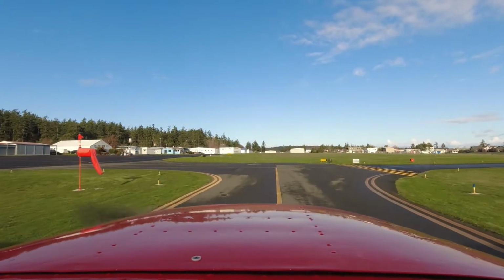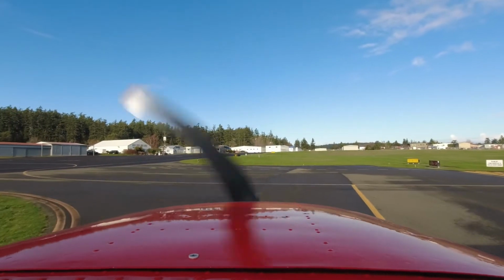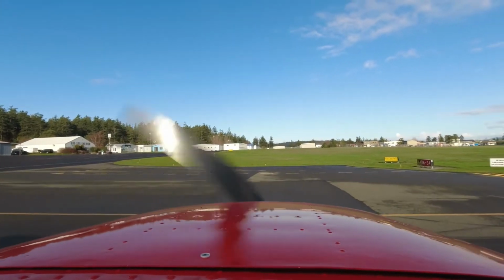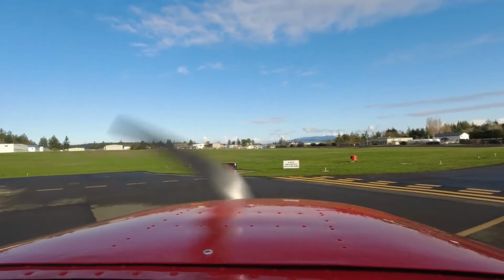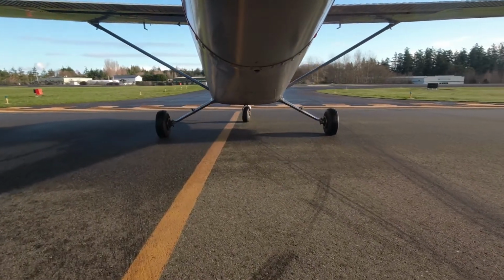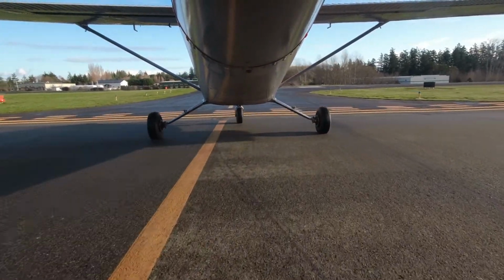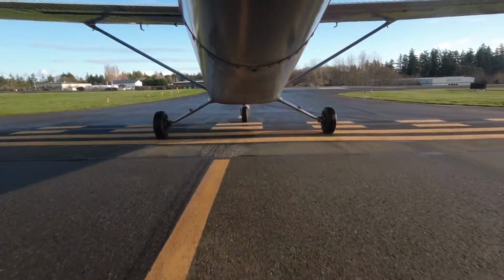Taxiing back in from landing on runway 16, you'll have the commercial terminal over on your left, and the transient parking is over to your right. Friday Harbor traffic, Cessna 12768 is crossing over the threshold of 16 to transient parking.